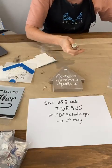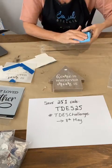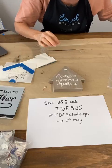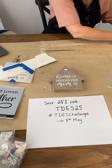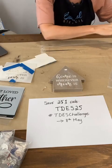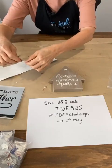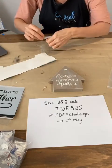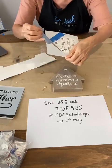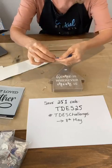All right, I'm just popping this white stencil brush in some wet cloth because I may have to use white for something else in a minute for my next project, so I don't want it to dry out. So putting it in a wet cloth or a plastic bag is a good way of keeping that.